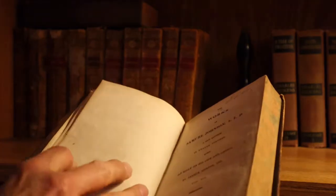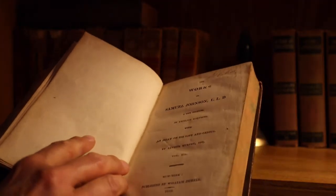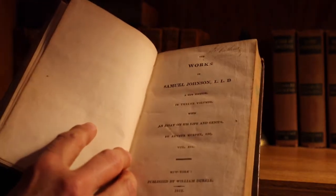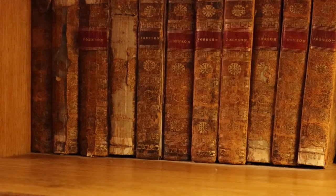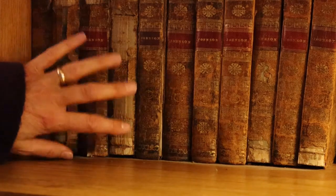They're really not readable. These were published in 1812. And the problem is, I mean, it's not really a problem, but just the fact is that it says it was published in 12 volumes and we have 11. So we don't have a full set. And you can see that some of the bindings on these copies over to the left are in pretty bad shape. So they're very fragile.